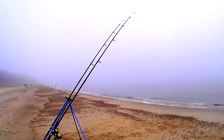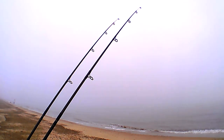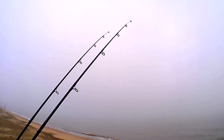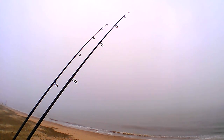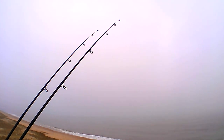That left one's going as well now, but that's a whiting bite, isn't it? You can kind of tell. That one on the right, there's no way that was a whiting bite. That literally absolutely thumped. So I brought it back in, and I'll say, you can see where it's been chomping off. So I've sorted that out, tied it all back on again, bait elastic, and I put it back out roughly where it was.